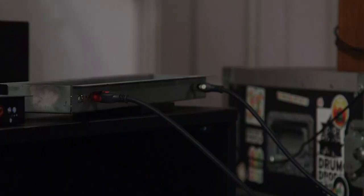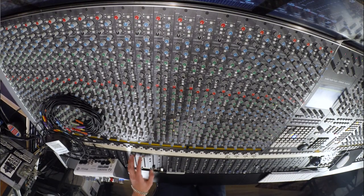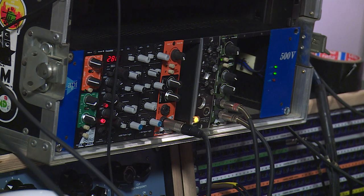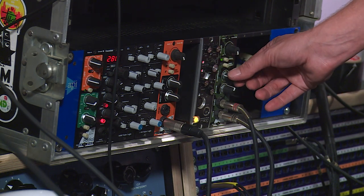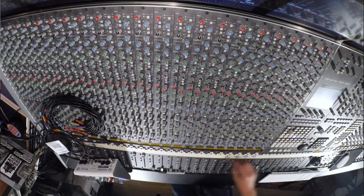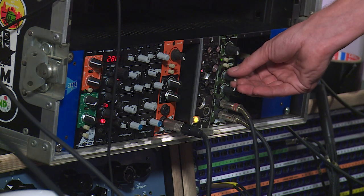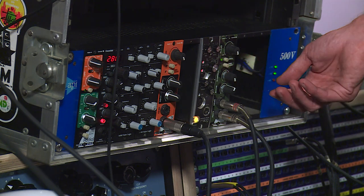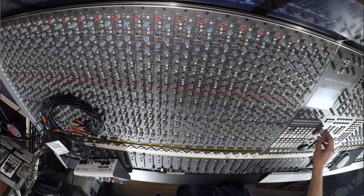All right, so let's start with the spring reverb, because that's the kind of crude one for the dub. You can kind of see from just EQing it, you can recognize it. I mean, that's just a simple tone control on that.